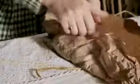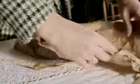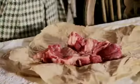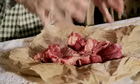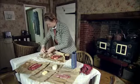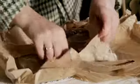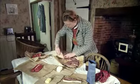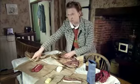If I bought something like a shin of beef, which you can see immediately is a less quality cut, I could have an awful lot more. That there is 1 pound of shin of beef, and I could, in fact, have had 3 times that amount for the same rationed money that I had for that cut of beef. And alongside it, offal. And I've got here kidney and liver. This amount of offal cost the same as that little bit of beef.